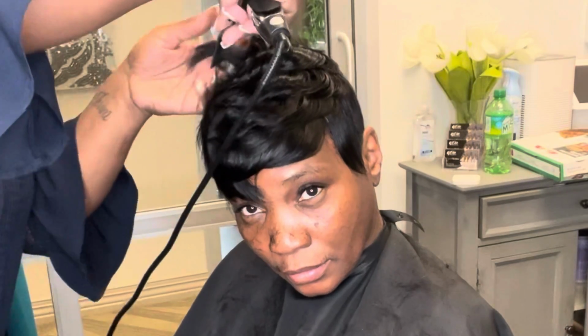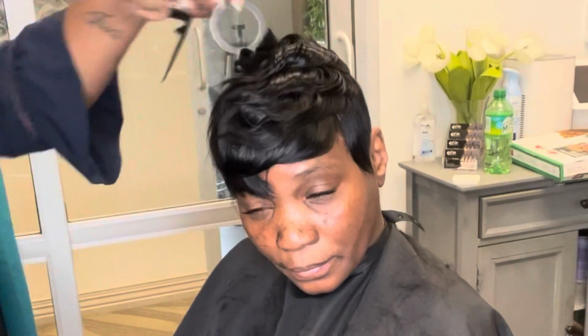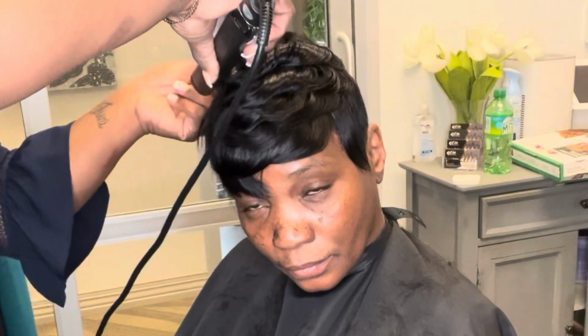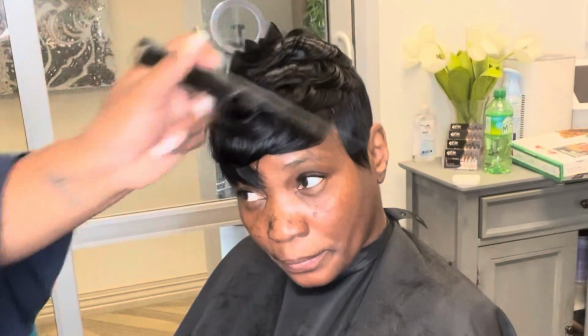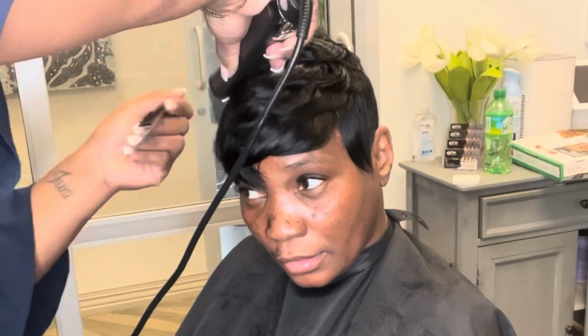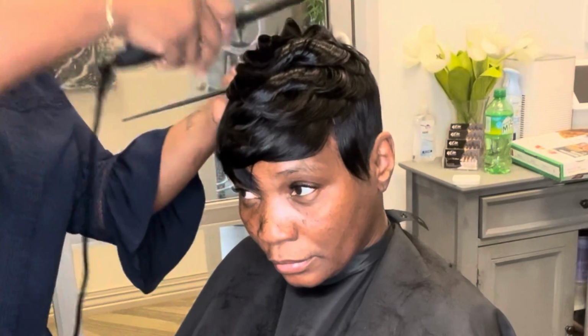So when you're doing services like this, you can definitely manipulate your hair in the crown. It doesn't necessarily just have to be a top style. If you really know how to cut or thin that hair out, it can look like it's hair on the side of the head as well. So this is very versatile when we're doing it.